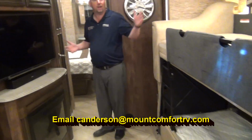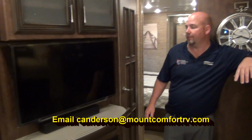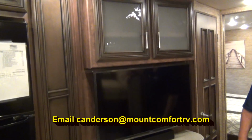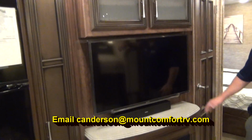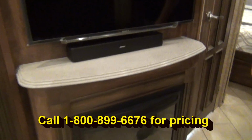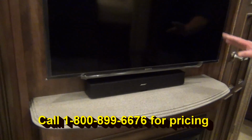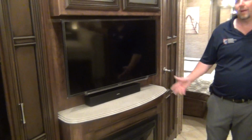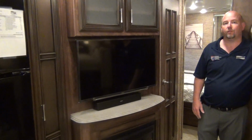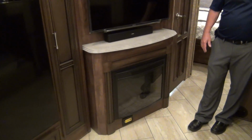All right, when you're sitting or laying on the sofa, you've got a nice entertainment center here. Because we did away with the Sony system, they actually went to something even better. They went to a Bose. This is called the Solo 5, I believe, is the model on that, if you want to look that up. But the Bose Solo 5 soundbar system. It is Bluetooth compatible as well, so if you want to play your Pandora and listen to it through your Bose system, that's easy enough to do.